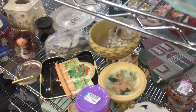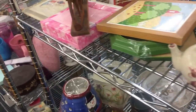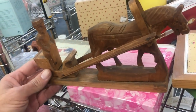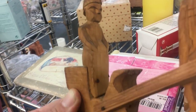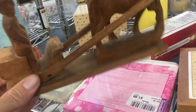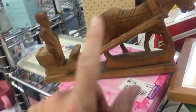Oh, it's funny to me. I'm very easily amused. Small mind, I guess. Ooh. There could be something missing there. I don't know. Not quite sure what that is.